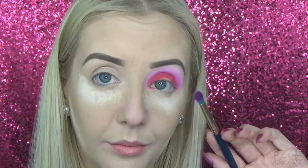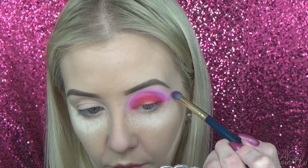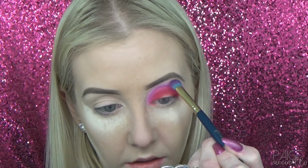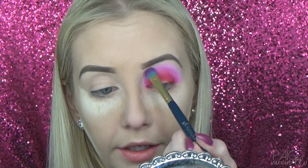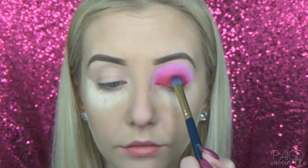I'm just cleaning off my brush, and then I'm going to go up here and just kind of wipe away, blend away this top part right here. Because mentally it makes me feel better knowing I did not go all the way up to my brow. Okay, and then we're just going to do it all over again.